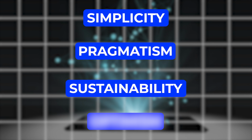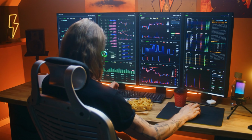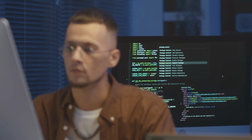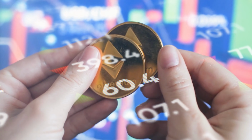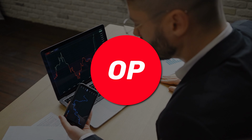The protocol is built around 4 core principles: simplicity, pragmatism, sustainability, and of course, optimism. The team behind Optimism believes in creating a solution that is easy to use, practical, and designed to stand the test of time. They're not just here for a quick fix. They want to build a sustainable infrastructure that can support Ethereum's growth for years to come. Now, let's peek under the hood and see how Optimism works its magic.